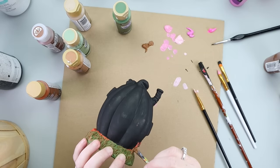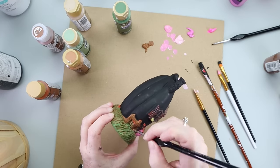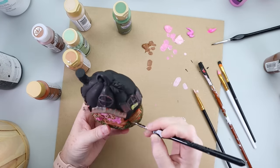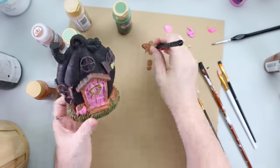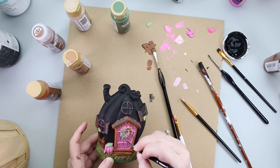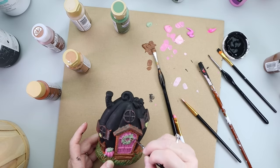I did grab some brown paint and use a little bit of a mixture of brown paint to go over the fence, the steps to the door, and that little log pile next to the front door. And then I did a lighter shade of green for the top of one of the pumpkins, as well as the wreath on the pink door.